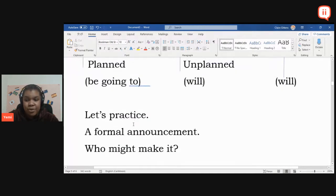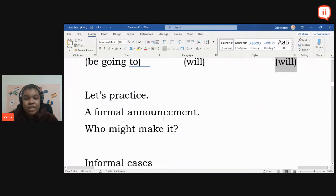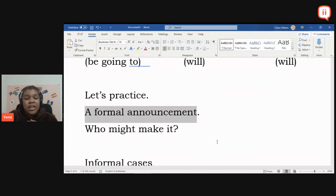So let's practice. We said that for the formal, we use will. Let's try to imagine a formal announcement. First, who might make a formal announcement? Like I said, the government. The government might make an announcement. For example, we will be giving $2,000 to every citizen because of the economic problems caused by COVID, okay?